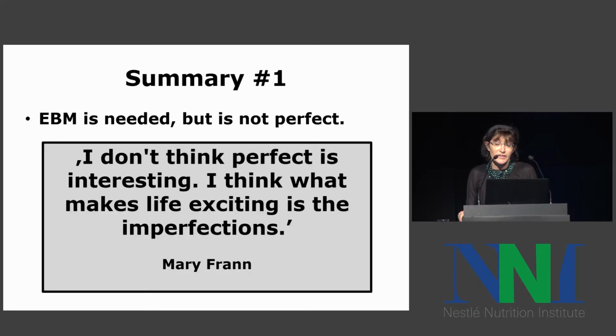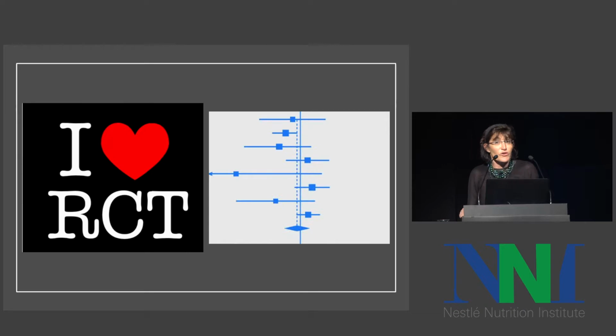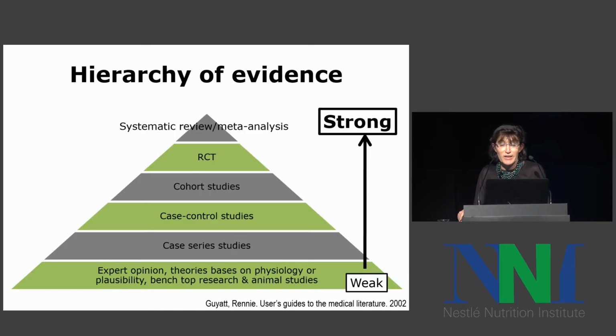On the other hand, as Mary Fran said, I don't think perfect is interesting. I think what makes life exciting is the imperfections. So let me move on now to something I already mentioned which is very much linked to evidence-based medicine: randomized controlled trials, systematic reviews, and especially meta-analysis, which are very much criticized, especially meta-analysis.